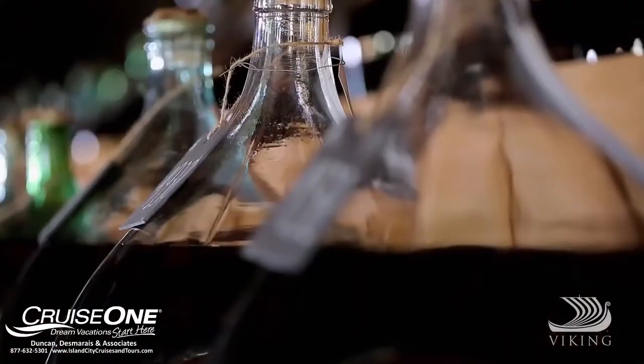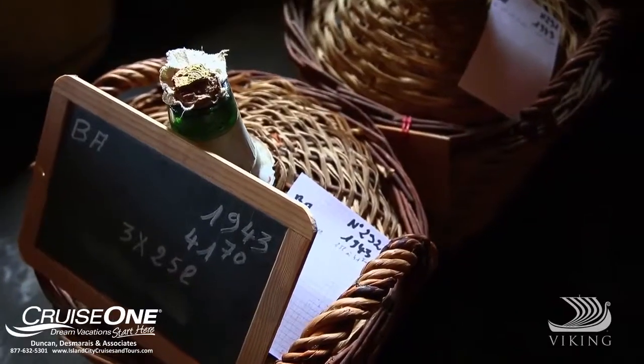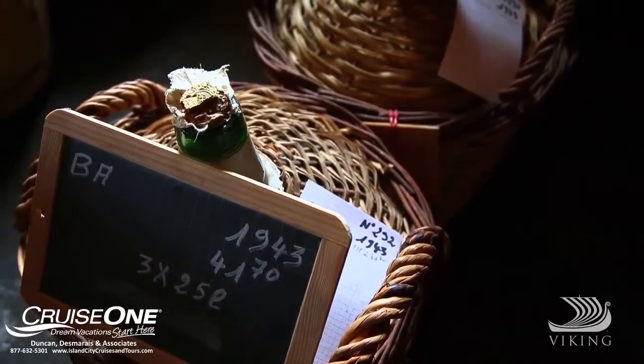It's important to remember, of course, that each vintage is unique. So if you have yours one day for your birthday, you might want to try your wife's the next week when she has her birthday. They all have a personality and they should all be experienced.